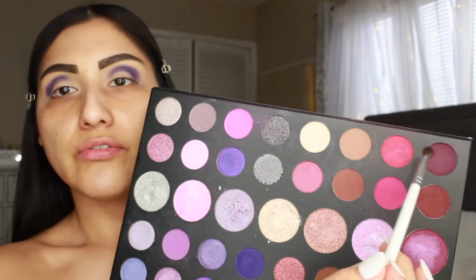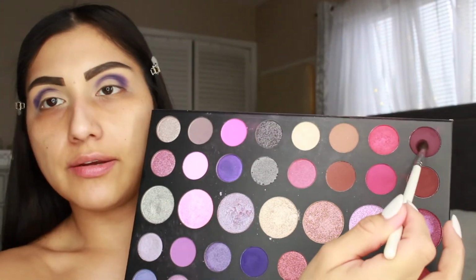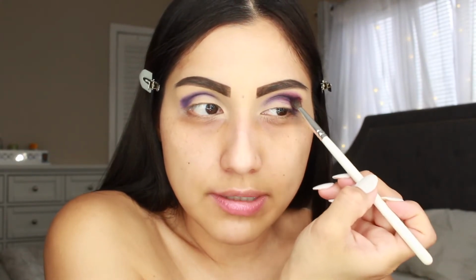Alright, so now that I have that shadow down, I'm going to grab this maroon shade here from the palette. It's right up here. With this one, I'm going to be using the JH40 brush, and applying it right over, a little bit over the first shade, but not too high to where it's on the brow bone.